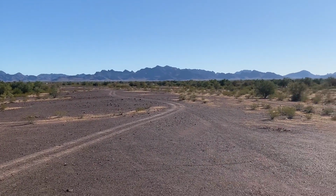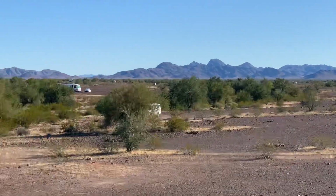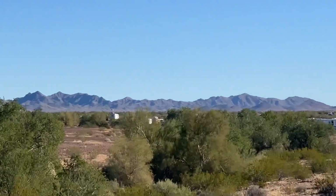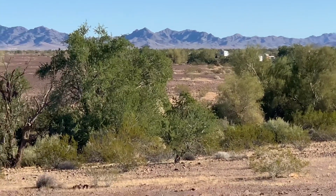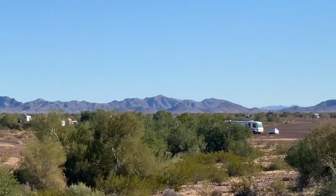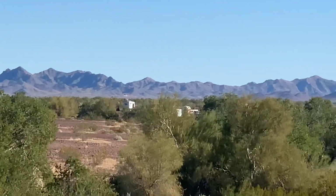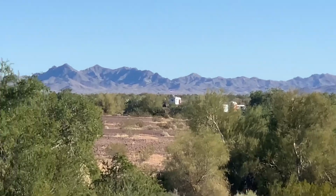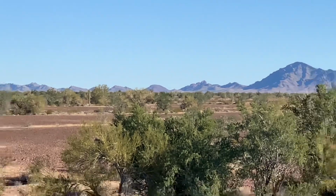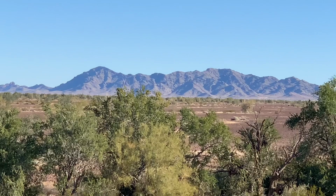And that's heading north on Plomosa Road, the mountain range up there. You can see people squirreled away in different fingers. Back in there, I had picked one out. Back in there somewhere with that mountain as the front porch.